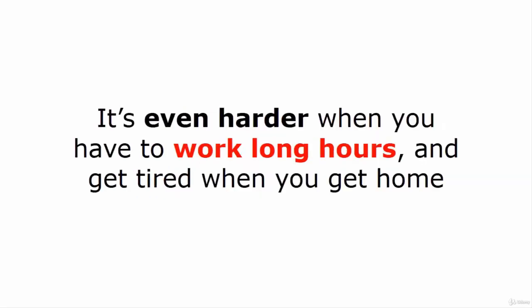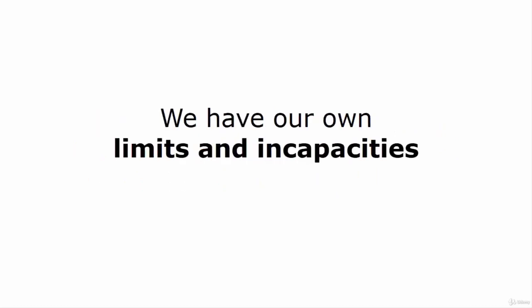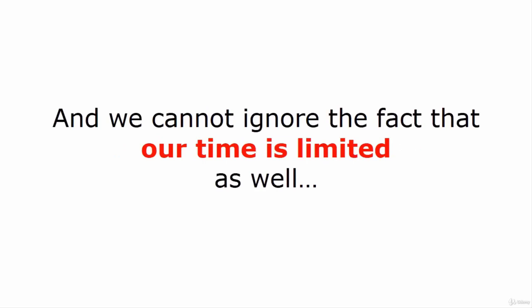And it's even harder when you have to work long hours and get tired when you get home. It's not an excuse, but we're all human beings. We have our own limits and incapacities. And we cannot ignore the fact that our time is limited as well.